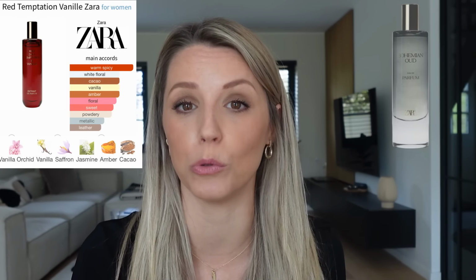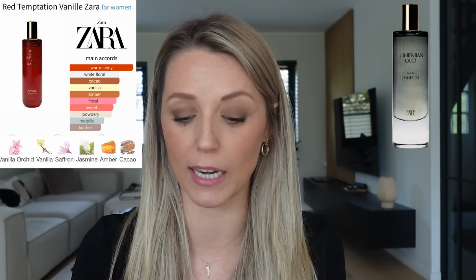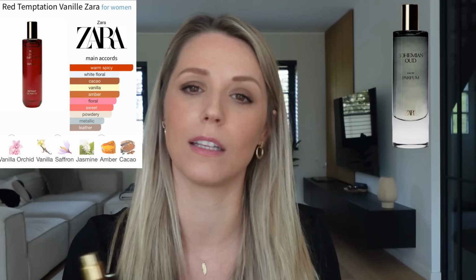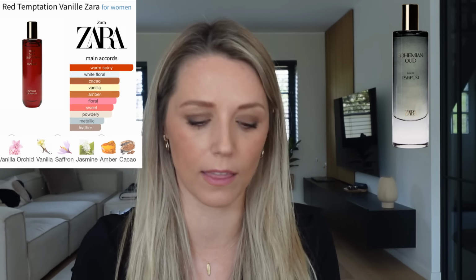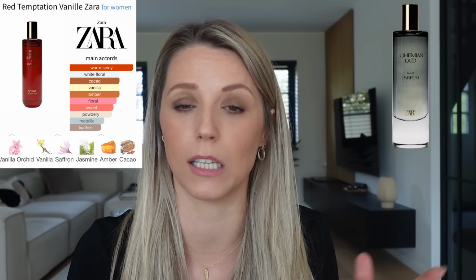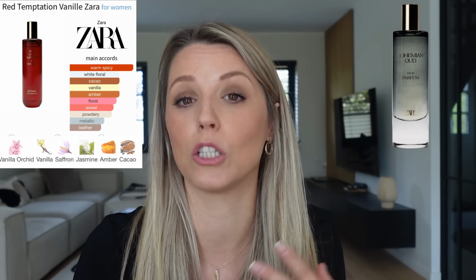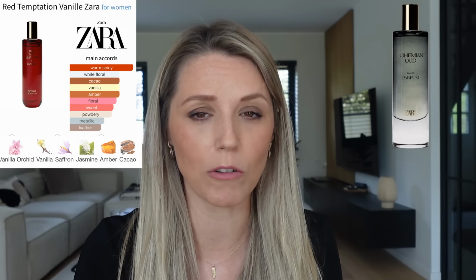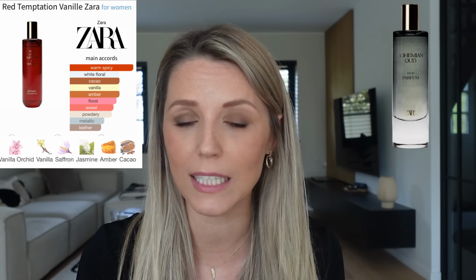Now, the second fragrance this reminded me of is another Zara fragrance, which is called Bohemian Oud. I don't think it's up on the website anymore, but they release and re-release and then discontinue and re-release that fragrance all the time. So I'm guessing maybe in the fall time they could re-release it. Anyway, that was another cacao fragrance, also with some smokiness to it.